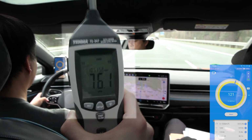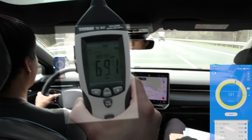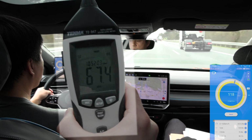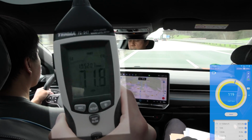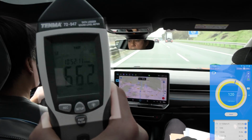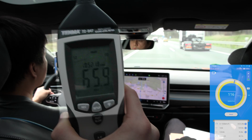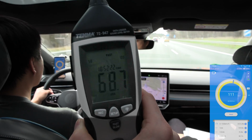Okay, let me see. We'll try to go a little bit faster. Of course, every time I talk now, the sound levels will go up. But it's quite unique that we are able to test sound levels at a higher speed. The road here is very nice and smooth, though, so just bear that in mind. But this is what you can find in many places in Europe. Unfortunately, it doesn't seem like I can go too fast. Let me try a little sprint here.